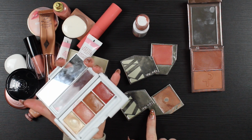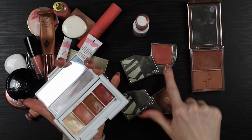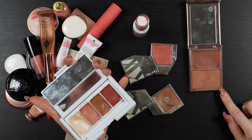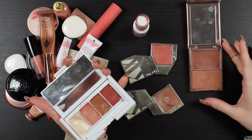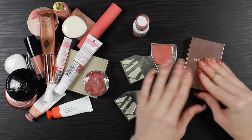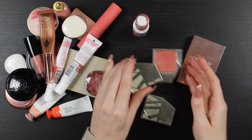I've been using this, and I bought this in January. I bought both of these pans in January, and then I bought this one a little bit later in the year, shortly after he released this collection. This does have a powder blush in it, but I just think of it as a cream blush because that's really what I bought it for. In any case, I love these beautiful things. I love these three blushes, and I definitely want to keep them. They're some of my favorites.